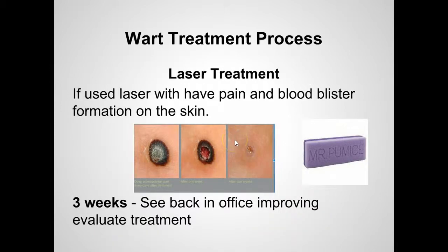Laser treatment is my choice if someone can tolerate it. It does cause some pain, and it produces a blister on the skin. You can see here, this is a wart. Initially, it creates a big blister, and then that blister pops, and then it tends to improve over time. People sometimes use a pumice, but really no other type of treatment is needed at that time. I usually see people every 3 weeks, and we'll evaluate success, and it's very, very effective for wart treatment.